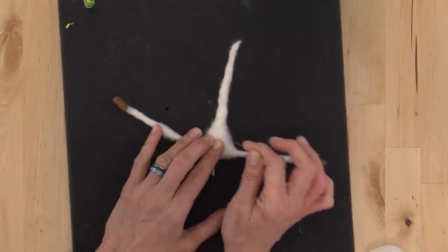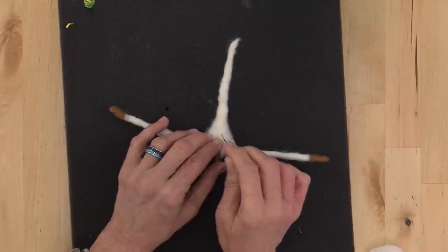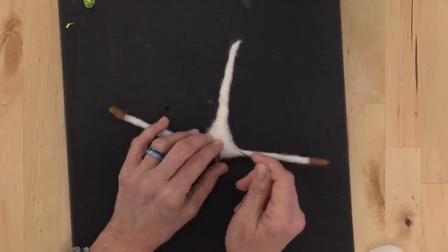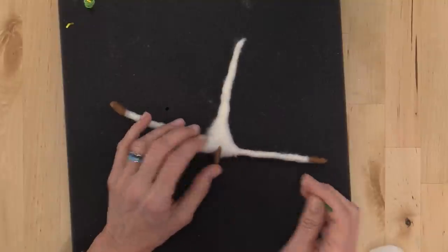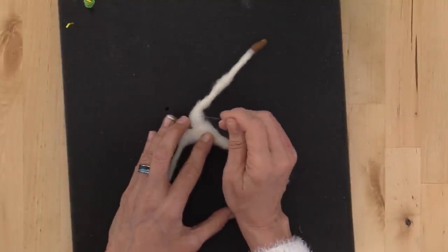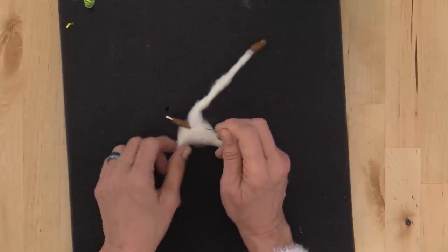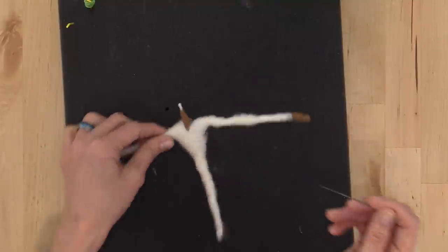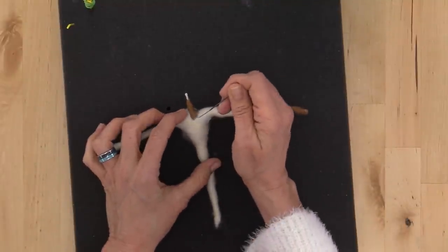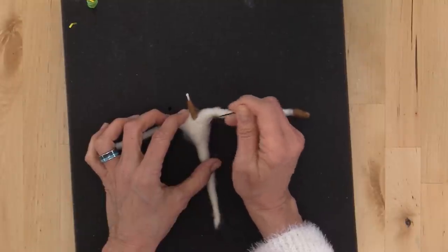Okay. And then the other question was, do you have to use the fabric stiffener, and is there another alternative that you would recommend? I don't often use the fabric stiffener. Last week was probably the first time y'all saw me use it on a figure since the doll tutorial, which was 2017. I mean, on a needle felted figure. I don't often use the fabric hardener.